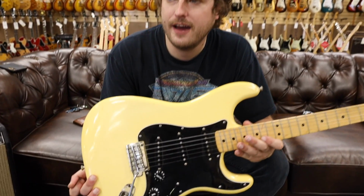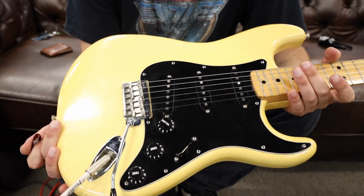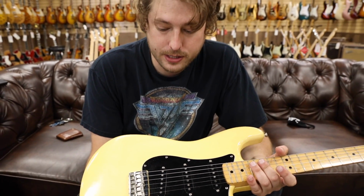There you have it, your 1979 Fender Stratocaster in blonde. I thought it was Olympic white, but it literally is blonde.